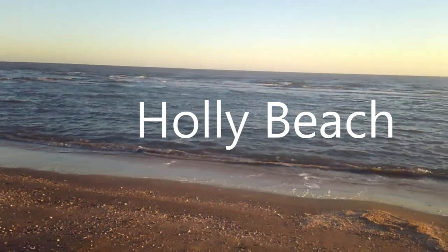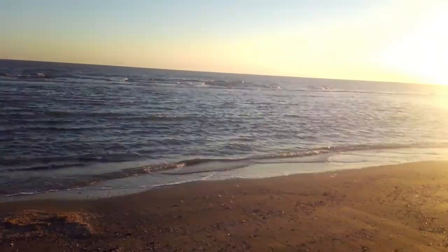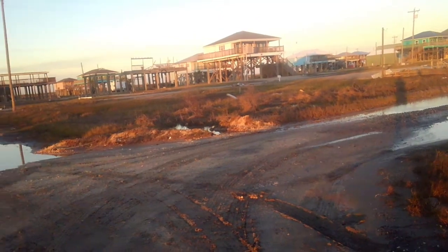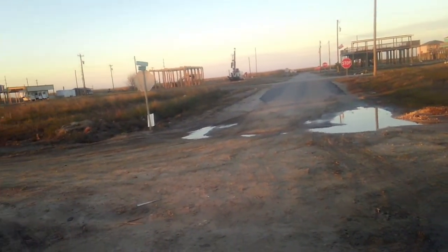This is Holly Beach, Louisiana, on the shores of the Gulf of Mexico. We had planned to stay here and camp on the beach, but there had been several hurricanes that passed through this fall, and the area was really devastated, so we decided to move on.